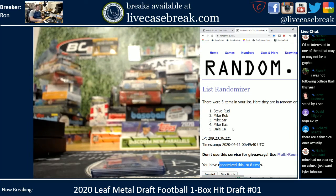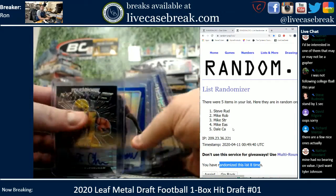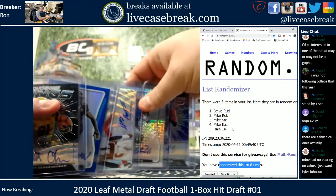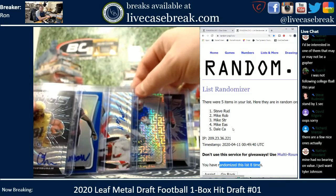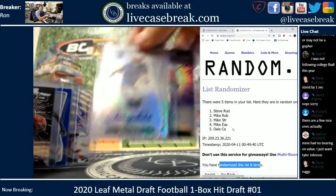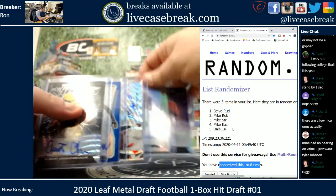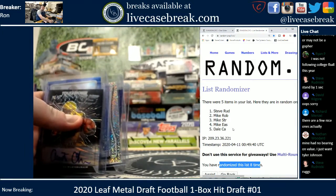All right, Steve, let's get your pick in. Probably not helpful. I actually do really like that design, though. Ruggs for Steve. Got it. State Pride. Off the board.